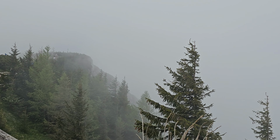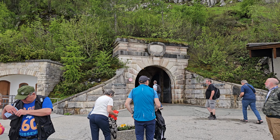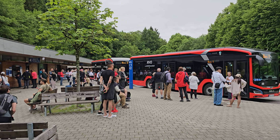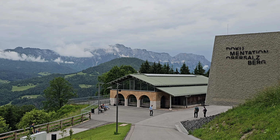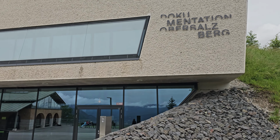When you purchased your Eagle's Nest bus ticket, you were issued a bus number, departure time, and return time. Mine gave me a return time of 2 hours after reaching the nest. When you arrive back down at the Eagle's Nest bus terminal, a short walk through the car park is the documentation center, which is free admission with the Eagle's Nest bus ticket. This is also where you can visit the tunnel bunker network for an additional fee.